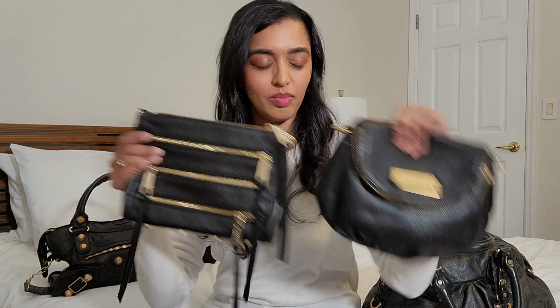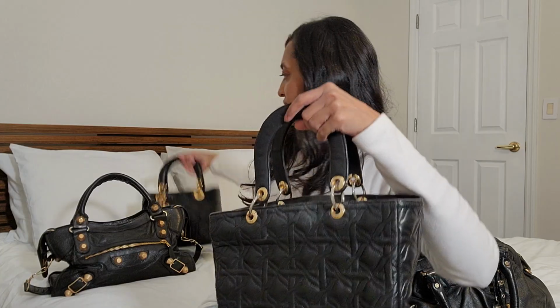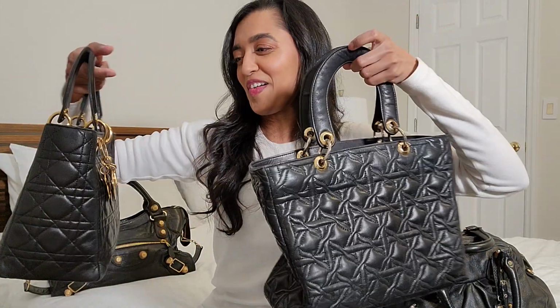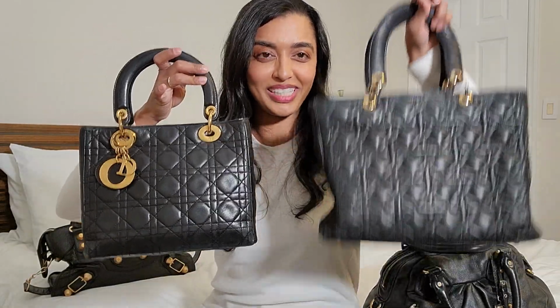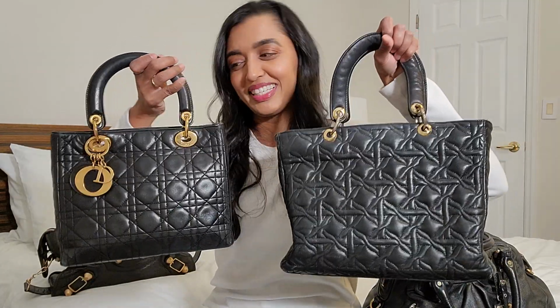I do think the ones that I use the least are going to be this one and this one, believe it or not. Because I have my Lady Dior already, I don't need this one, since you can see the similarity. They're very similar. So I don't need those. I actually did a comparison of both of these because this was a thrift find, and I'll have a video of that linked below.